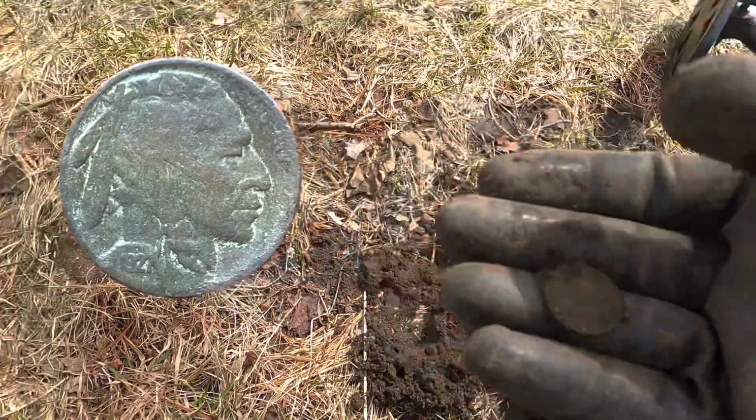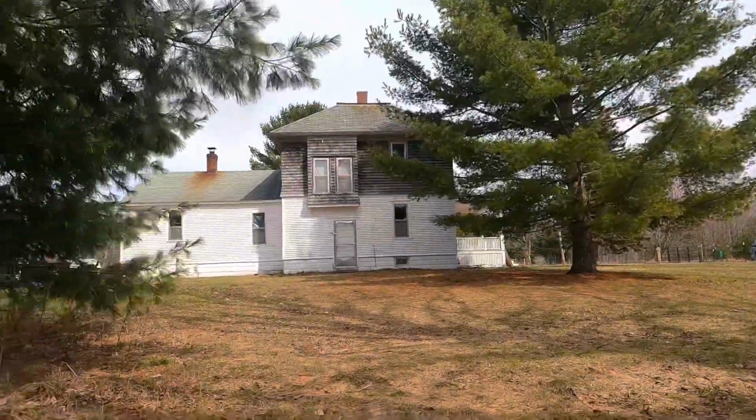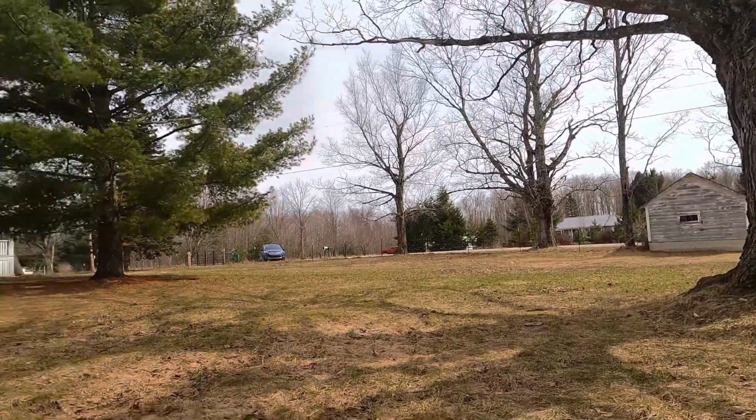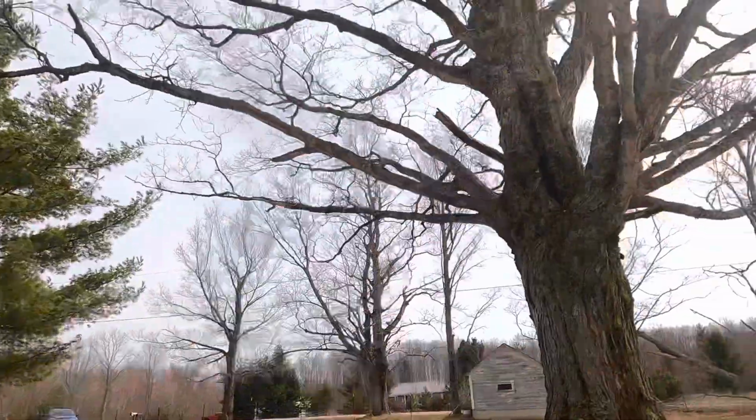This has been a great yard, even though it's just so full of iron. There's the house, and we've already found some space peanuts and some garbage, and just like the whole grounds are just iron everywhere, so we've had to pick through it, but still really awesome.